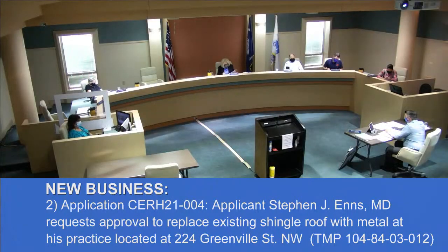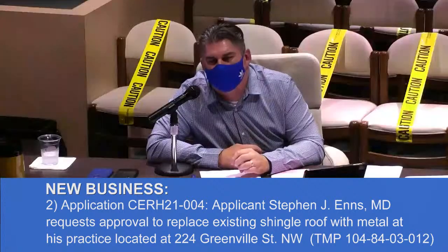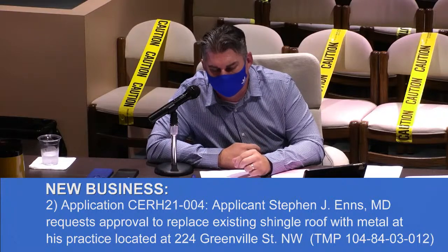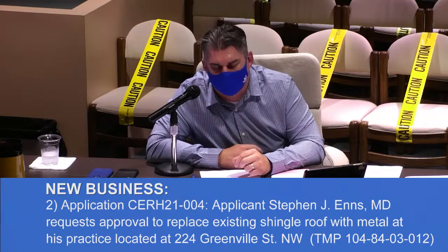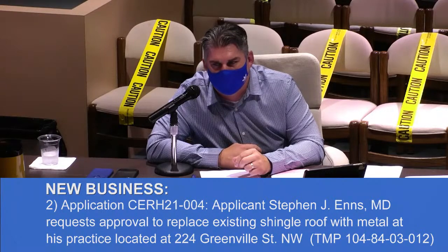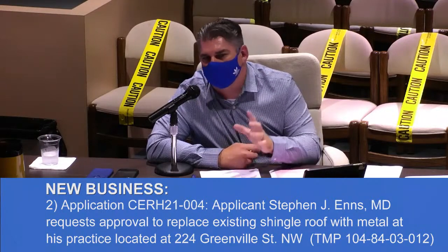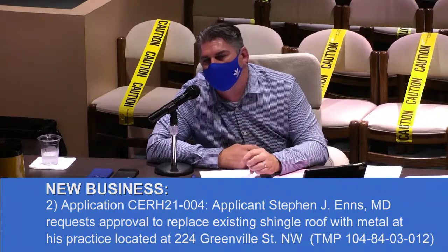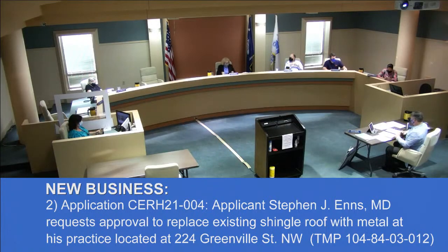And are we also approving the ramp? So the ramp was done as an administrative approval, so that was eligible for administrative approval. Okay. So that was approved administratively by Chairman Law and myself, and a lot of that had to do with the ability to manage circulation within the building, especially with COVID provisions in place. Thank you. Is there anyone here to represent this application?